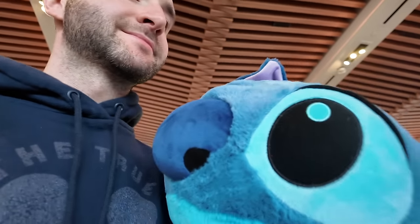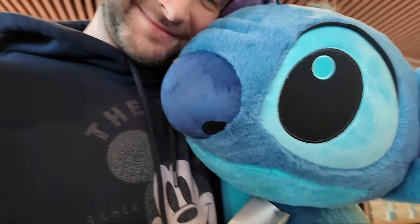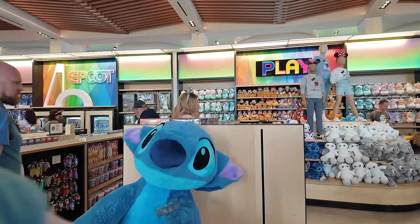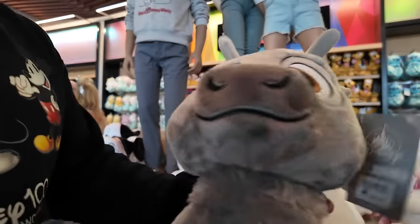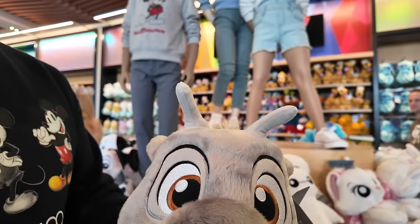Found him. Ah, come on. Hey, Gary. Do you think he wants to come with us? I think you want him to come with us. He is lovely, isn't he? Yeah, he is. But he's way too big. Oh, come on. Put your back. These are so soft. Hello! I love them. And Stitch.